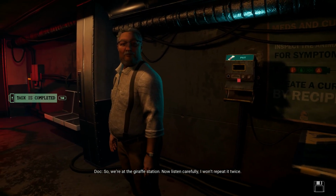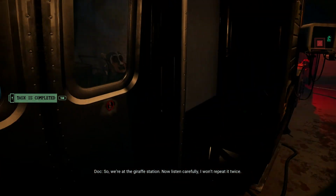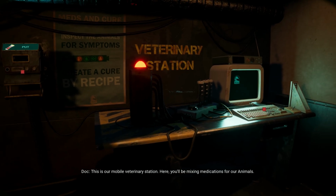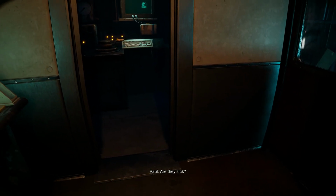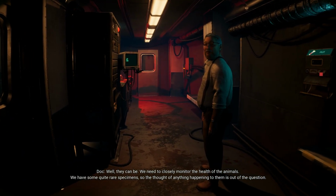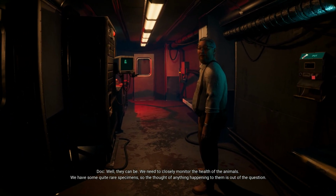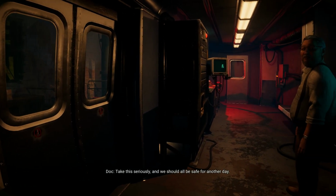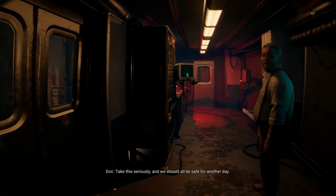So we're at the giraffe station. Now listen carefully, I won't repeat it twice. This is our mobile veterinary station. Here you'll be mixing medications for our animals. Are they sick? Well, they can be. We need to closely monitor the health of the animals. We have some quite rare specimens, so the thought of anything happening to them is out of the question. Take this seriously and we should all be safe for another day.